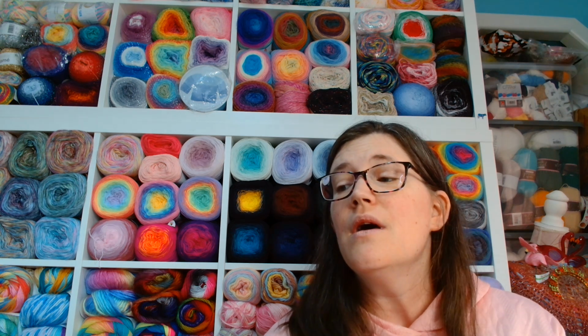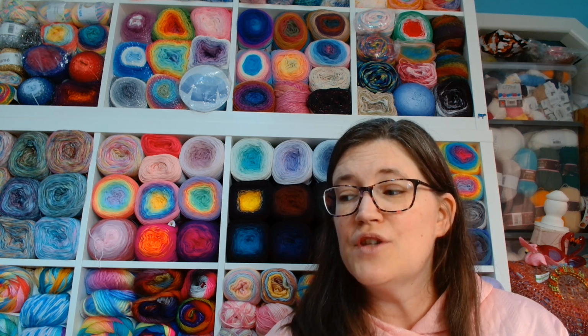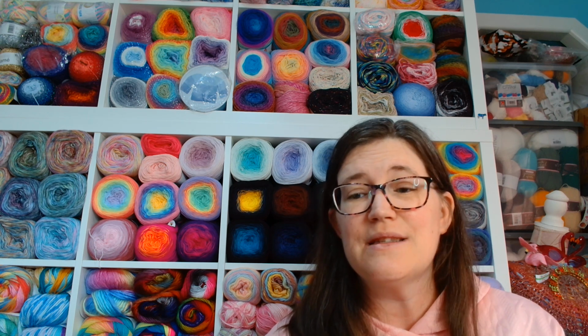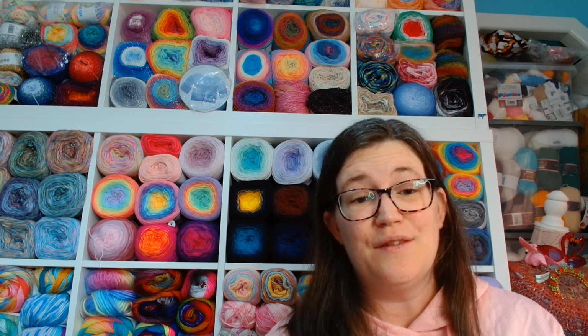Those that have received tiles, I have had quite a few emails along the way showing me what those tiles grew up to be. Some of them have been cake cozies, some of them have been blankets, some of them have been bags. It has been really wonderful to see what you guys have chosen to do with the tiles that I have sent.